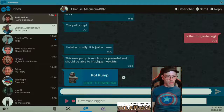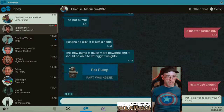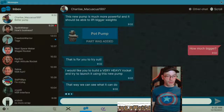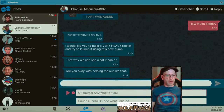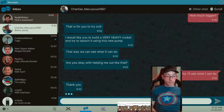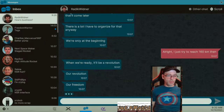The new pump is so much more powerful and should be able to lift bigger weights. How much bigger? That's for you to try out. I would like you to build a very heavy rocket and try and launch it using this new pump. That way you can see what it can do. Are you okay with helping me out like that? Sounds useful. I'll see what I can do. Thank you. I'm grateful for your help.